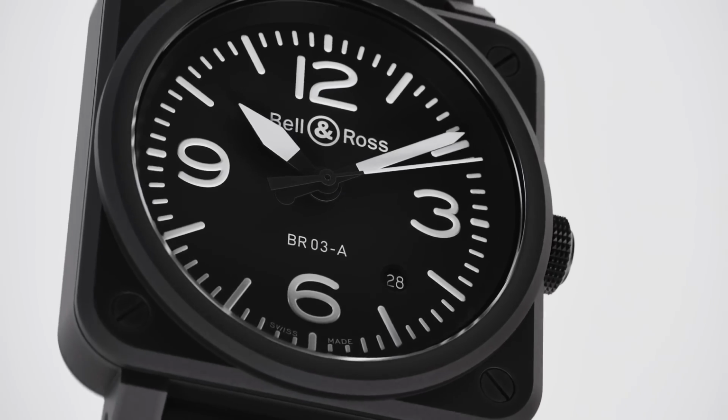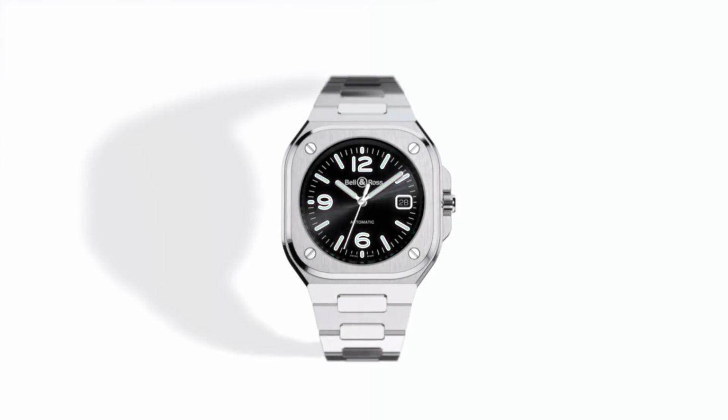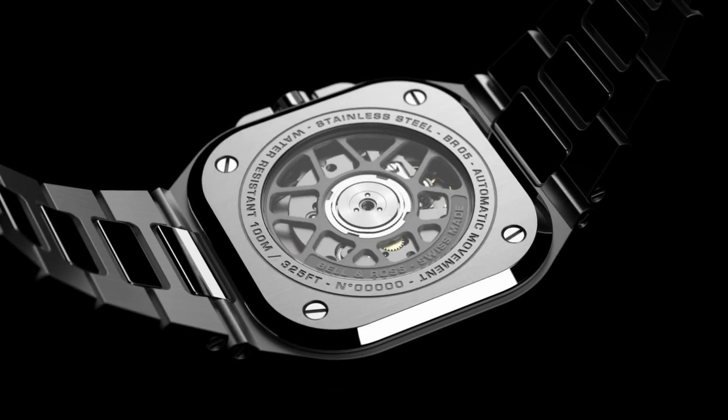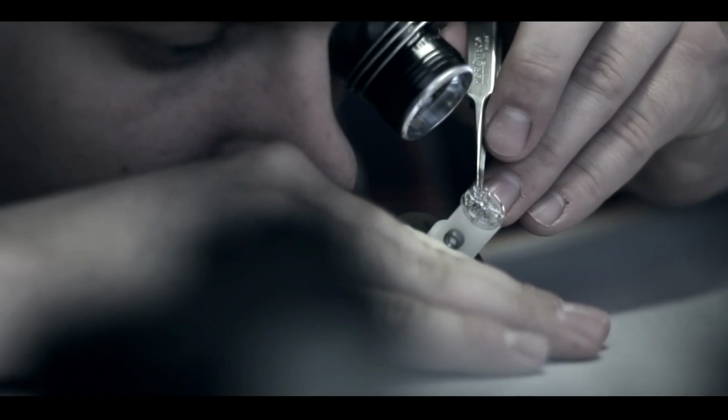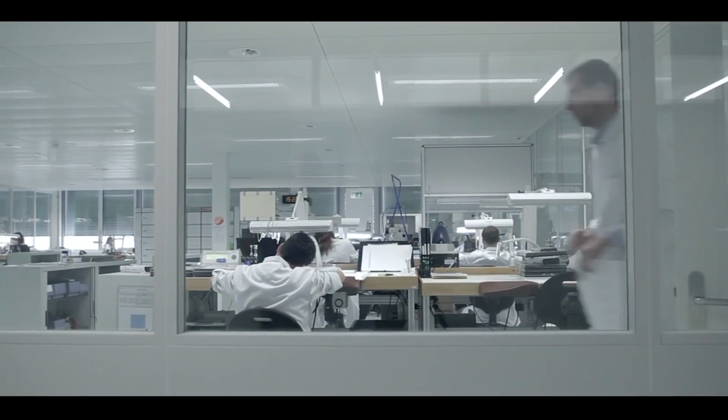When we think of Bell & Ross, we tend to think of the classic instrument watches like the BR01, the BR03, and the more recent BR05, which has a bit more modern everyday styling. But there's another, kind of extreme side to the brand that isn't talked about as much, and that is their horology side, their concepts, their in-house designed calibers, their higher complications.